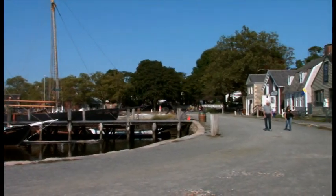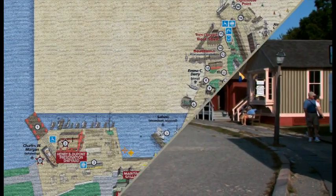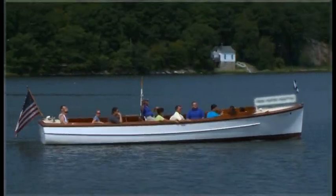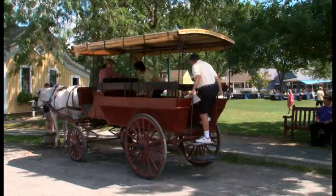With so much to see, you might consider a quick tour of the grounds first. For this, the museum offers 2 seasonal options. You can travel by water shuttle for a short tour of the boats on the water, or, for a small fee, climb aboard one of our horse and carriage tours.